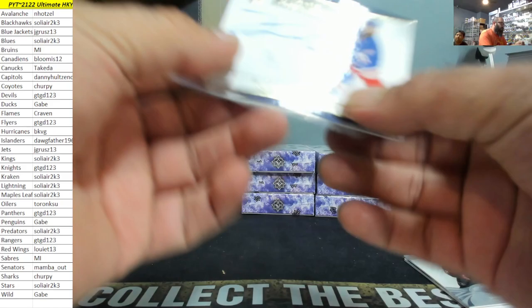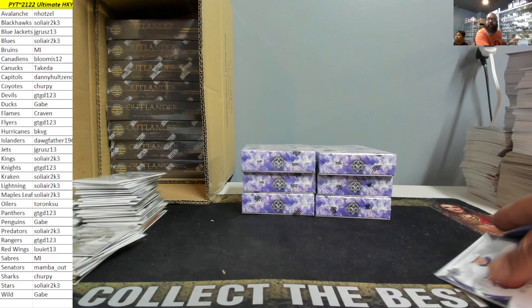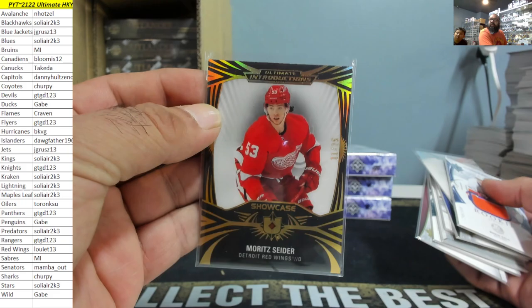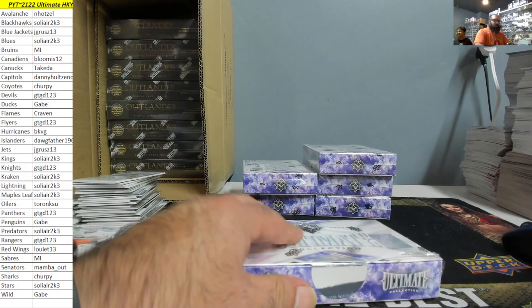The Moritz Seider. Was it the black card? Yep, the black card. Number 25. That means there's only 25 out of that card, of that copy. This one right here. The rookie introduction, ultimate introduction showcase, Moritz Seider. Was he the one that got the card? Yep, like I had Justin. See? He got that card. Yep, that was Moritz Seider.